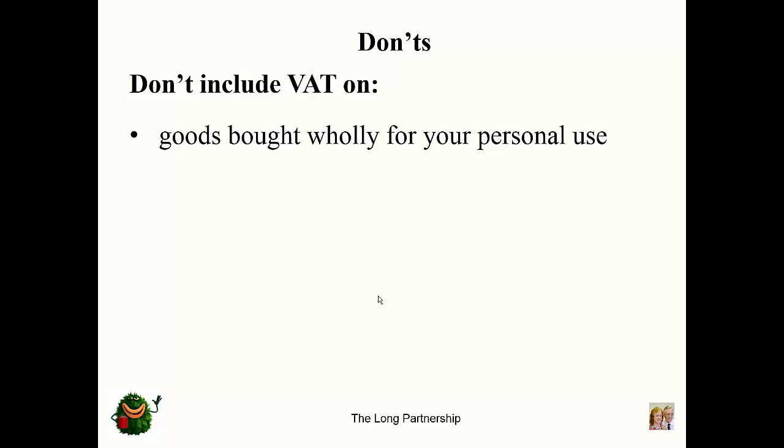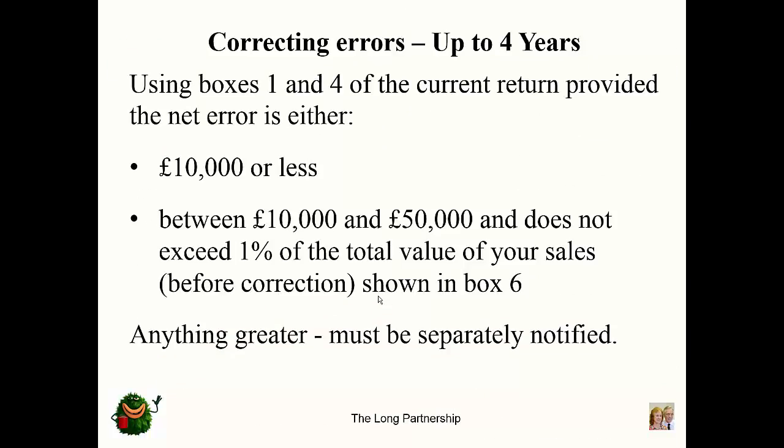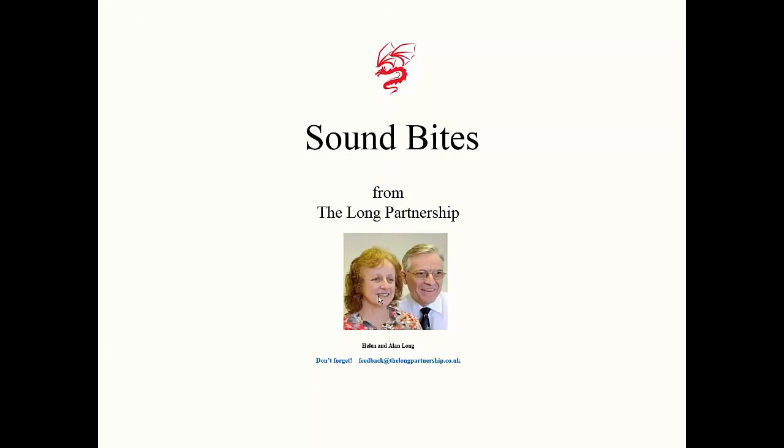Now, when it comes to things to remember not to do, don't include goods bought wholly for personal use, for business entertaining, or under a second-hand goods scheme. But do remember to make adjustments for partial exemption. What do you do when you discover you've made a mistake in a previous VAT return? Well, if it's less than £10,000, then you just make a correction in the current VAT return. If it's more than £10,000 but less than £50,000 and doesn't exceed 1% of your sales in box 6, then you can also make an adjustment in that VAT return. Anything larger, then you have to notify separately to HMRC.